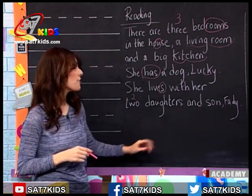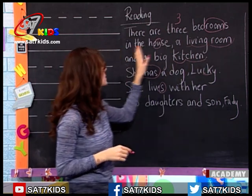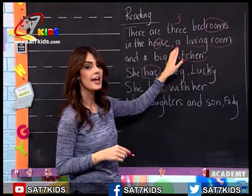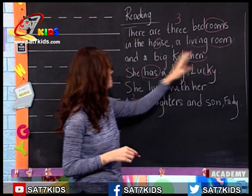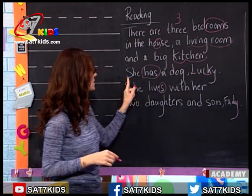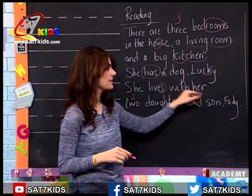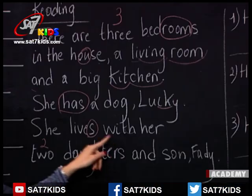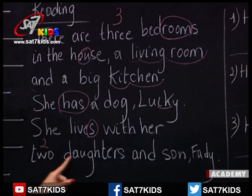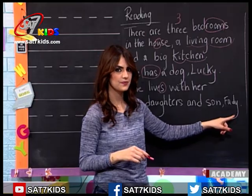There are three bedrooms in the house. A living room and a big kitchen. She has a dog, Lucky. She lives with her two daughters and son, Fadi.